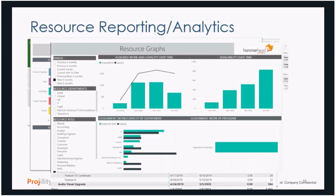And finally, another report here that shows us a couple of things. It shows us our assigned work versus capacity over time, month to month. And you can see where that crosses over, where our capacity line is the thin line. Our assigned work is the dark blue. We can pick this out. On the left-hand side, you'll see over a time period. Show me the next 90 days, the next 6 months.